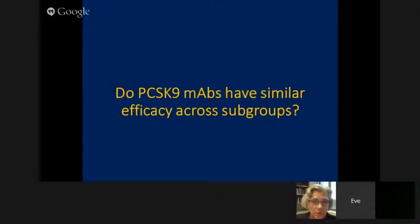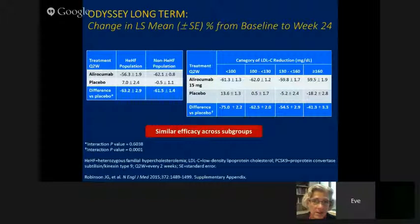And I think the most important group is heterozygous FH versus non-heterozygous FH, and you can see on the left here that compared to placebo, very similar reductions. Even though the heterozygous FH population has one normal LDL receptor, but the other one is defective, it doesn't make any difference, similar efficacy. This other slide on the right actually shows it looks like PCSK9 inhibitors have similar efficacy versus baseline across the quartiles of LDL included in the study.